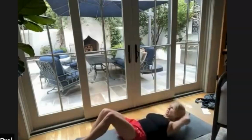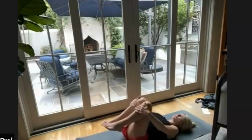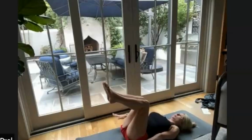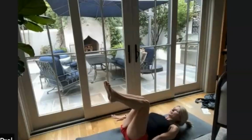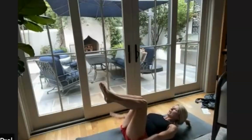and we're going to start off working on our hundreds this morning. So there's two ways of doing it. A little more gentle is to bring your knees into tabletop, rolling our shoulder blades back. Only bring your neck off the mat if it's not bothering you, and we're going to pump our arms long and strong. 1, 2, 3, 4, 5, out, 2, 3, 4, 5.